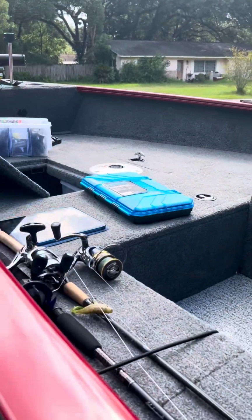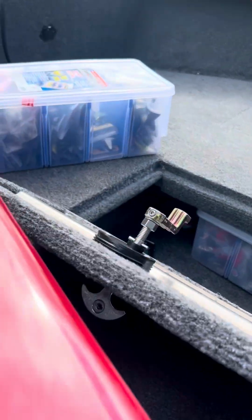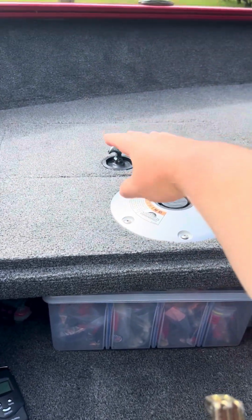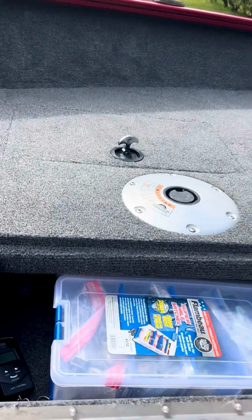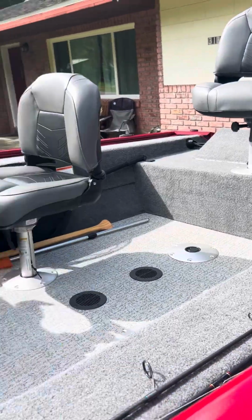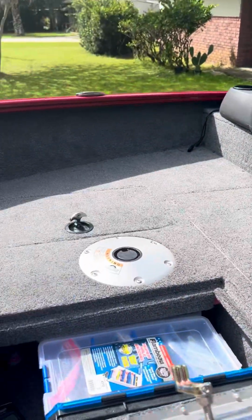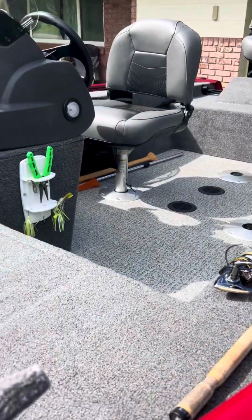But yes, storage is probably my biggest complaint for this boat. There's almost no storage. I've got 2 boxes, my terminal tackle on this side, and on the other side I have my rope, and my little boat buoy things that I use when I tie off places. It just really feels like there's a lack of storage. Now, of course, you can argue this is an entry-level boat, $17,000. So if you wanted a boat that has a ton of storage, you should have got a different boat. That's totally fair. I just want to mention that that is my complaint as far as storage is concerned.